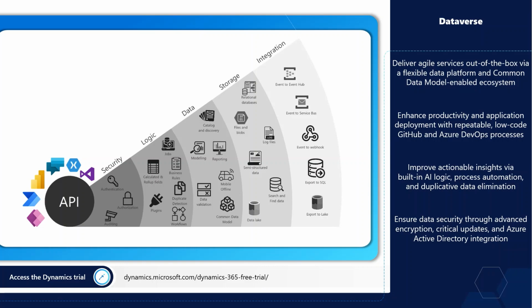Finally, no deployment of Dataverse lives alone. It must be integrated with other systems. We provide many ways to integrate Dataverse with external systems, from eventing to webhooks to data export.